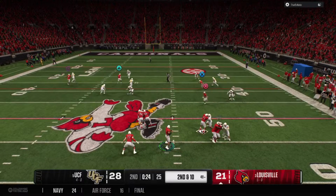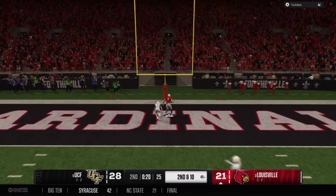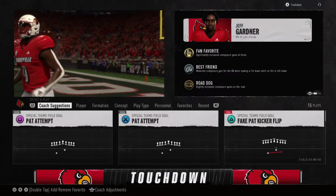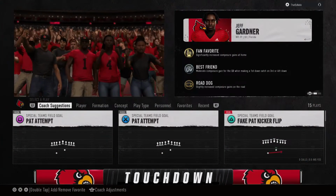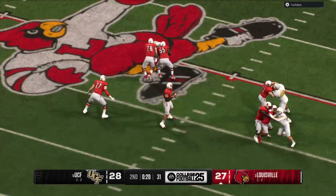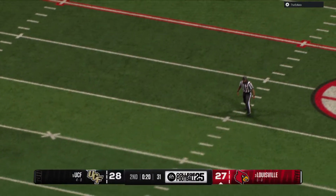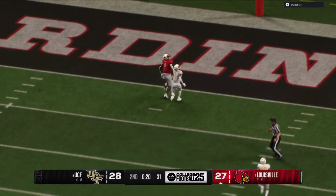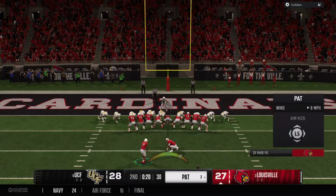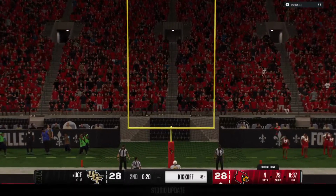Throwing again on 2nd and 10. And he'll loft it to the end zone. And he's got it. Touchdown, Cardinals. Perfect timing here by this quarterback. Great read, puts the ball where his man can make a play on it, and they're an extra point away from tying this game up. And they'll set up now for the extra point try. And he knocks it right through.